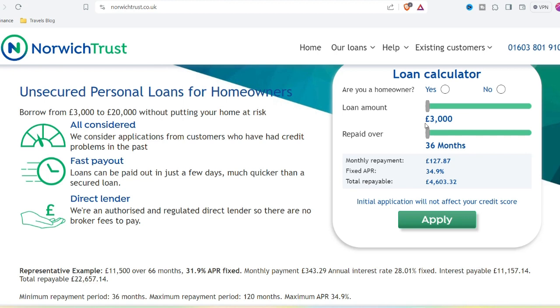How long does it take to apply? It may only take a few minutes to fill in your application for a Norwich Trust loan. On average, Norwich Trust says it will decide on your application within 2 to 3 days. Once approved, it aims to transfer the money to your account on the same day.